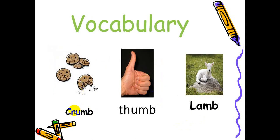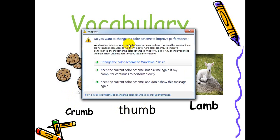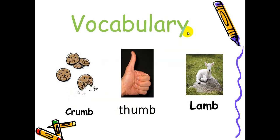Crumb, it's some leftover. Maybe pieces of bread, maybe some cookies. Thumb, it's this part of the hand. Lamb.